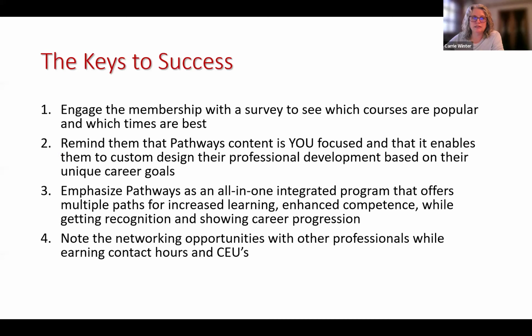So, keys to success: engage with your membership. Talk to them about what information, what topics they're most interested in, what they're struggling with, what keeps them up at night. We have a lot of courses out there, so we want to make sure you're talking to your folks, and if you plan to offer courses, giving them what they're asking for. Again, we've got a lot out there on our own that they can search by topic very easily and see what we have scheduled.